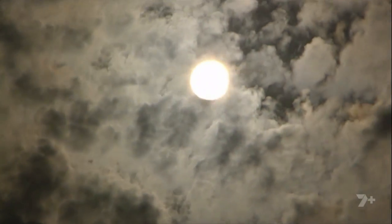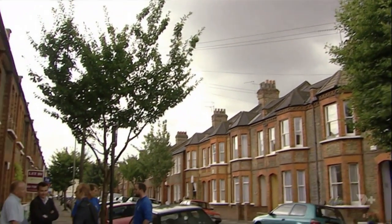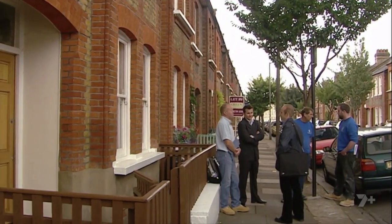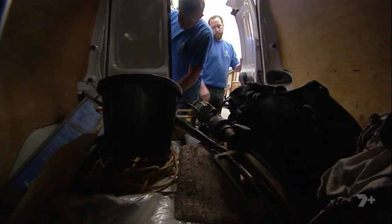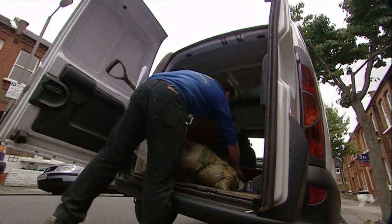Finally, nine weeks after this development started, Jonathan's managed to get his neighbours' permission to dig the trial hole in their garden. This doesn't mean he can start work again, but at least it's a step closer. By the end of the day, he should know whether the foundations are strong enough to carry the extra weight. If not, he's going to have to underpin the house first.